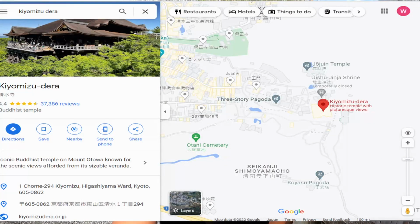So right now we're at Kiyomizudera. It's an old Japanese Buddhist temple with some amazing views, located on a bit of a valley, a bit of a hill. And it's one of Kyoto's 13 most protected and historical sites, so let's check it out.